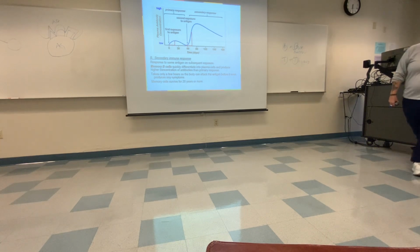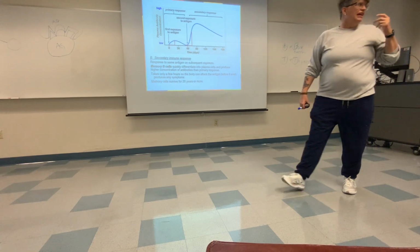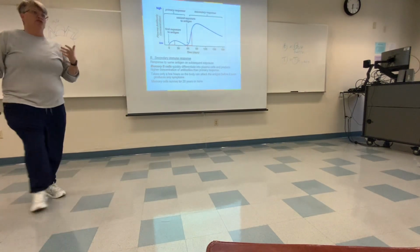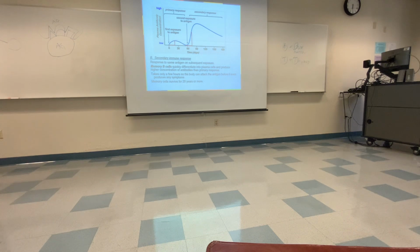Because in the first place, COVID didn't care if you were healthy or not. COVID would go after your lungs. So it could stop the progression of really bad disease. So in that particular instance, it could help.